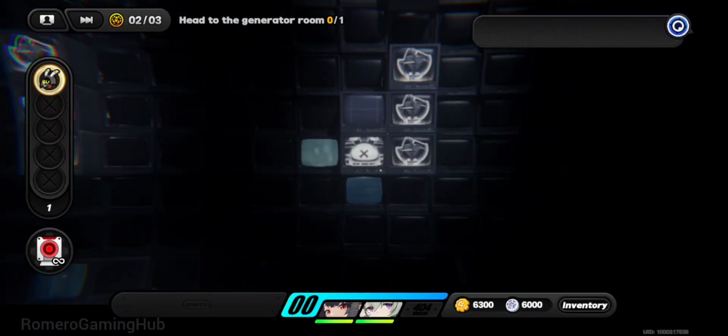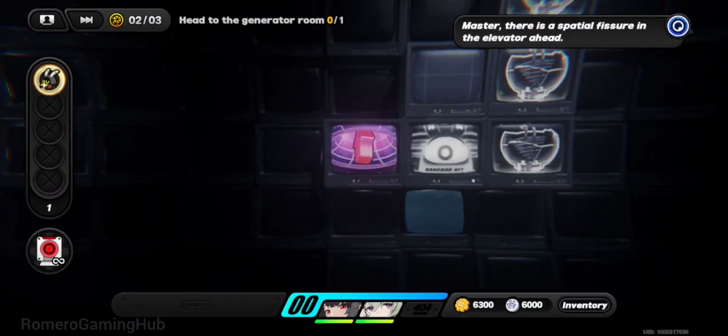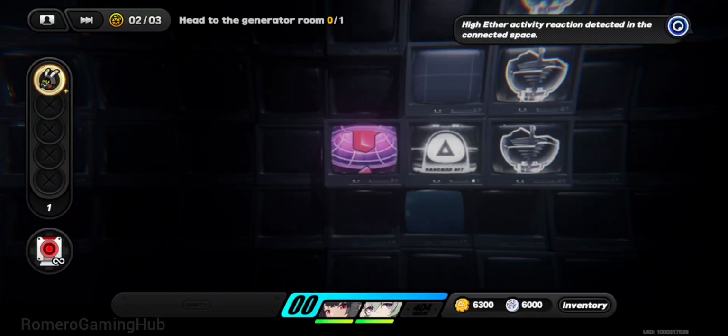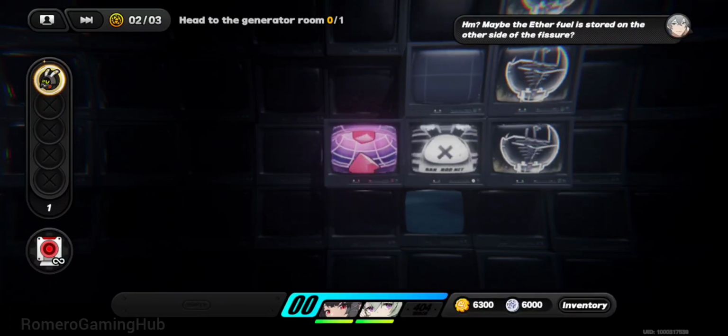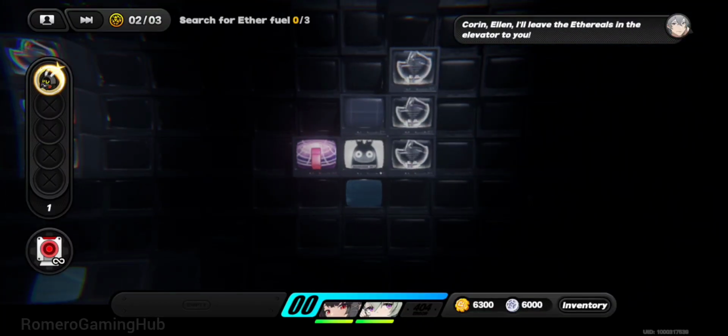Master, there is a spatial fissure in the elevator ahead. High ether activity reaction detected in the connected space. Maybe the ether fuel is stored on the other side of the fissure. Corin, Ellen, I'll leave the ethereals in the elevator to you.